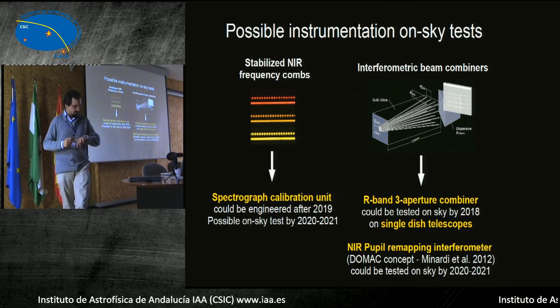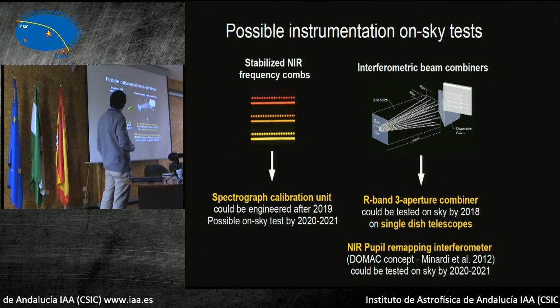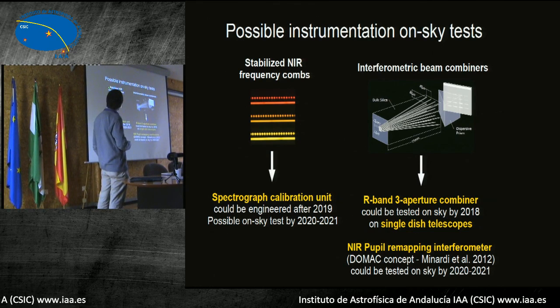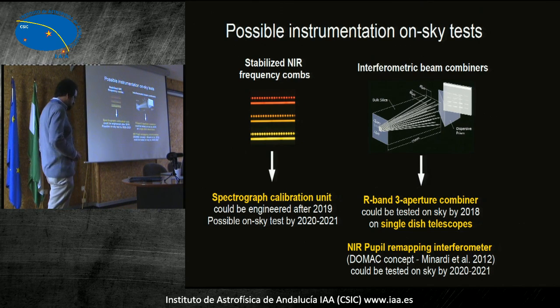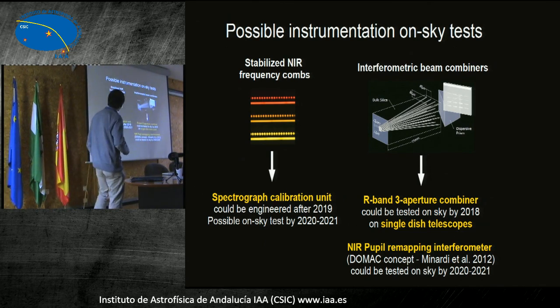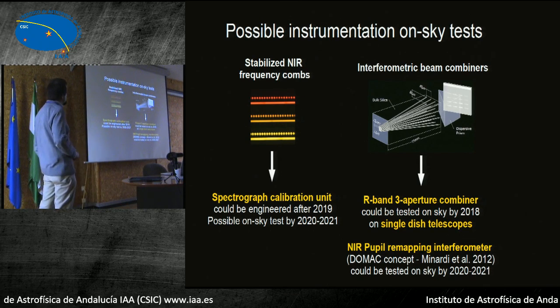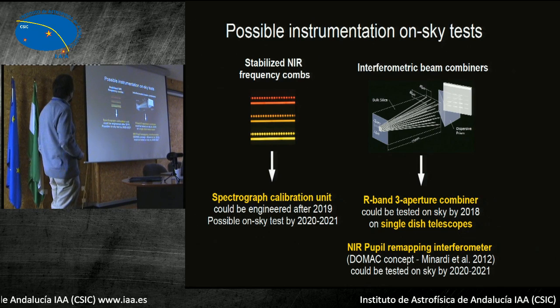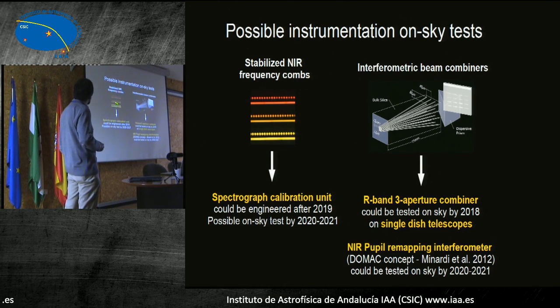So, towards the conclusion, ideas about a possible instrumentation on sky test of this technology: the main focus of the research group will be developing basic technology, but the idea is also within this 5-year time frame to be able at least to do a few on sky tests.